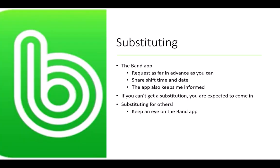If you are unable to make a shift, you will need to arrange a substitute. We use an app called Bands, which is basically a scaled-down social media site, to request shifts. You'll want to request as far in advance as you can to increase the possibility that someone who can fill your shift sees it. You'll need to share the time and date of the shift you need covered. If you already have coverage lined up, for example, if a friend offers to swap shifts with you, please post on Bands anyway so that I know what's going on. In that case, you'll just want to share the name of the person covering for you in the post along with the time and date.